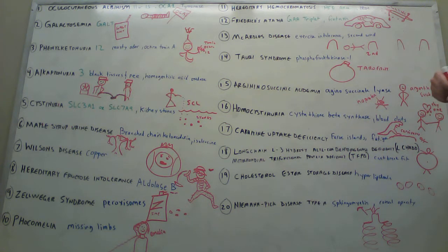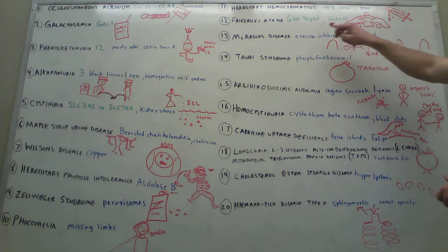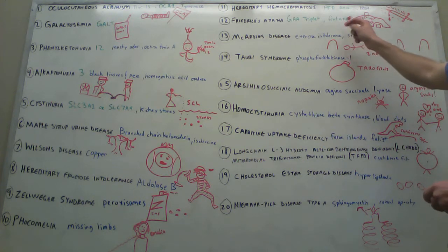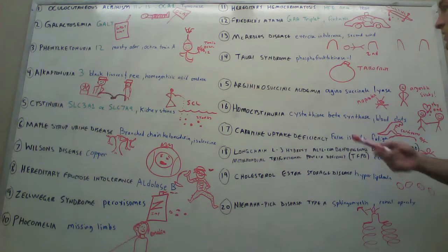Next, Friedreich's ataxia. I drew a taxi here, and there's a baby. I don't know if you can tell that's a baby in the taxi, and he's saying ga ga ga ga. And that's because this is a GAA triplet, so he's saying ga ga, and it's the frataxin. And the little baby's name is Friedrich. So Friedrich says ga ga.